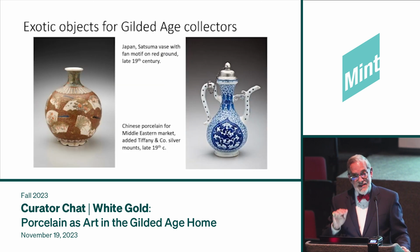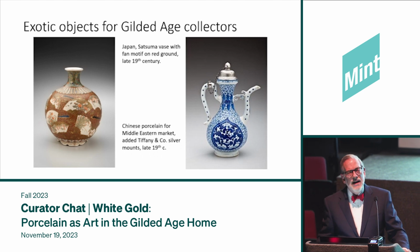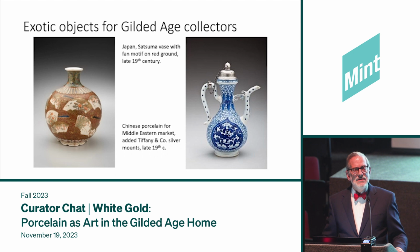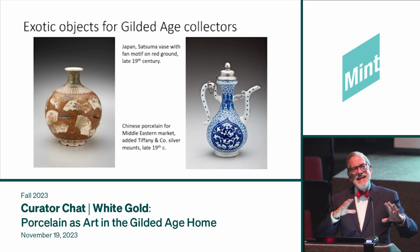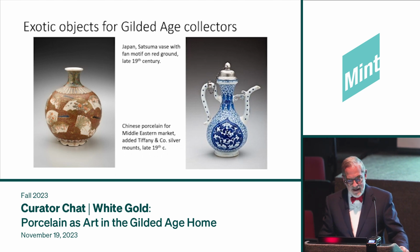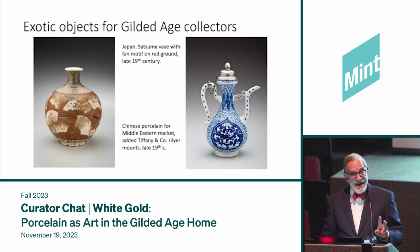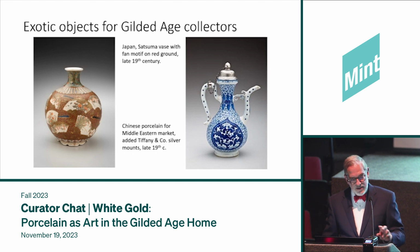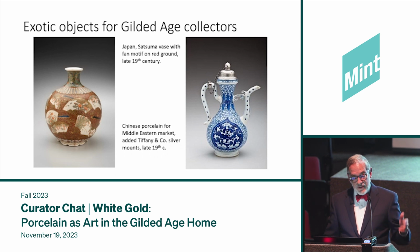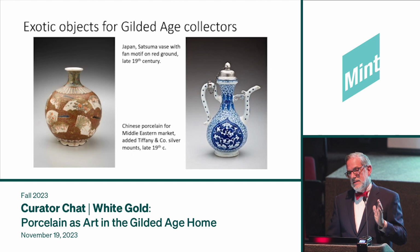And it carries on through into the Gilded Age in modern terms, or in terms of collectibles rather than pure status, but about the idea of the arty side of it. And again, I'm the cautionary tale here. These are both things that were collected in the Gilded Age and came to the Newark Museum in the 20th century. The vase on the left is from Japan, and it was from the Satsuma kilns. And it's not actually porcelain, it's pottery.